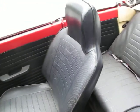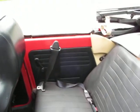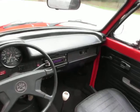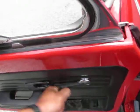The front seats look like they're in a little bit better condition actually than the rear seat, and a lot of times the rear seat doesn't get sat in, and the sun just fades these things. Door panels are in good shape. Doors open and close nice, and it's a really clean interior. Windows roll up and down, and they take a little bit of effort. They roll up and down good.